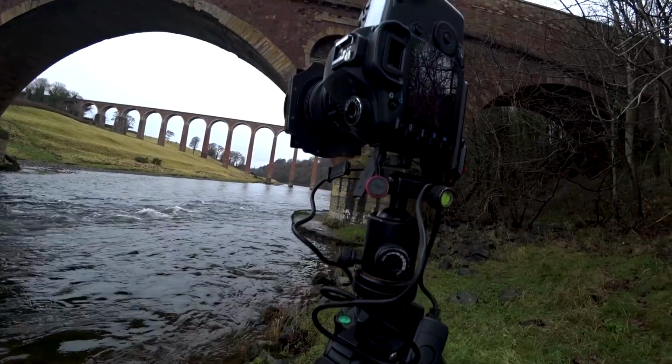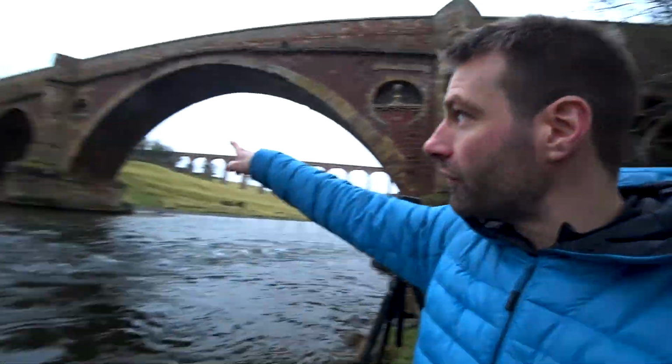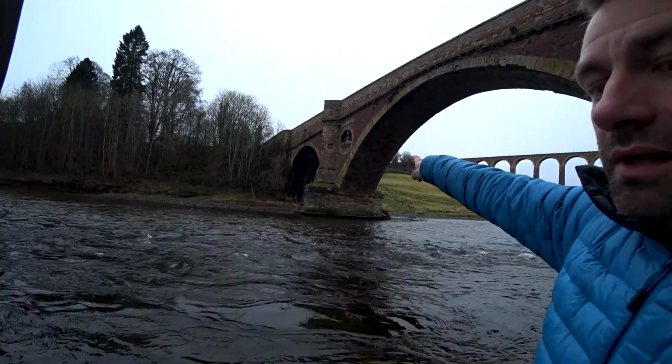What I might do, I might really slow this down later on, but I'm going to try a different couple of compositions first. And we've got the portrait version at the moment, and I'm also going to try the landscape to get a wee bit more of the bridge in, because it's really quite nice just over there.